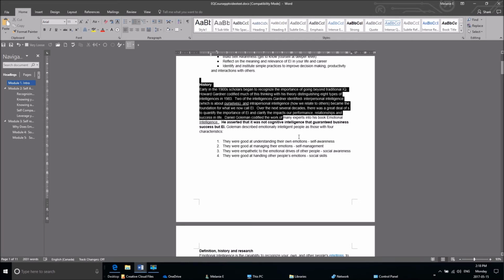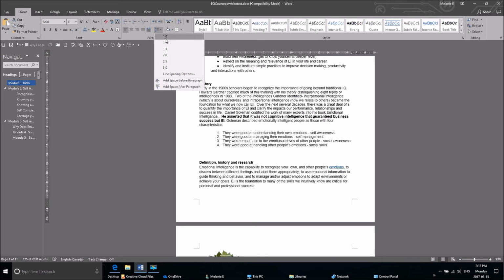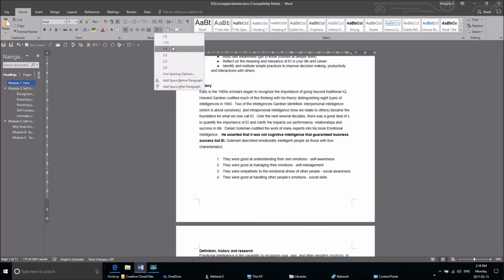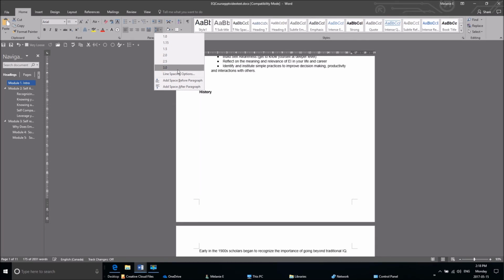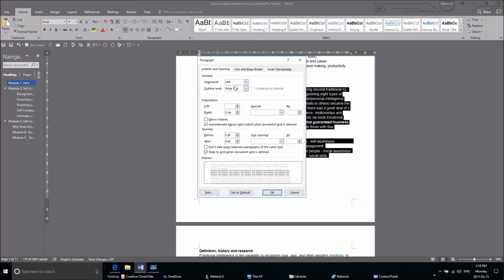So I'm going to go in here and highlight some of this content, and I'm going to go here to line and paragraph spacing. Now you'll see that there's some presets here in terms of 1, 1.5. You'll see that's maybe a little bit too much, but I can actually go in here and go line spacing options. You'll see here I have lots of options in terms of the alignment, how much spacing or indentation there is from the left side of the page, as well as how much spacing there is between each of the lines, both within the particular paragraph or between each of your hard return buttons.